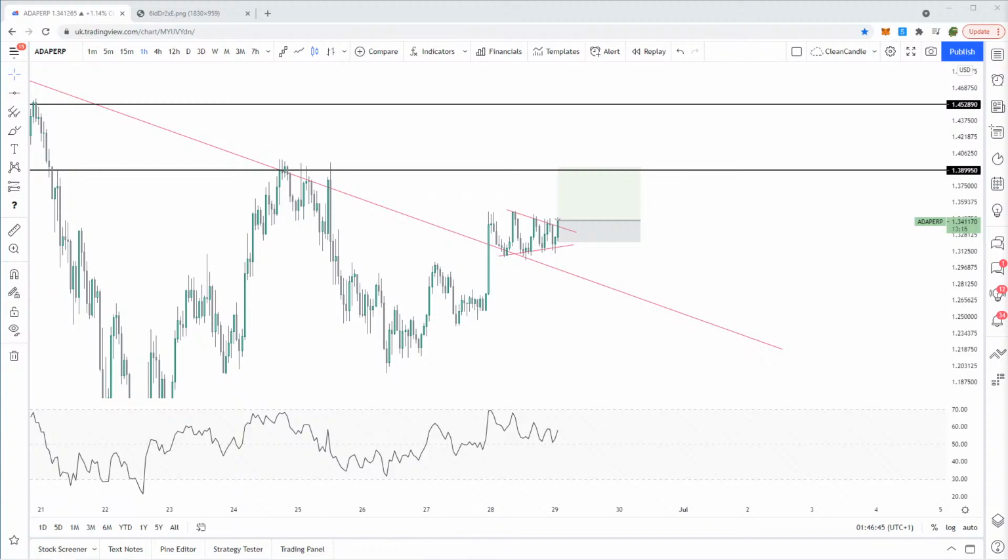Has the bear div on ETH played out for you? I would say no, which is kind of one of the cautious things to be aware of. So I would give that a no for now.